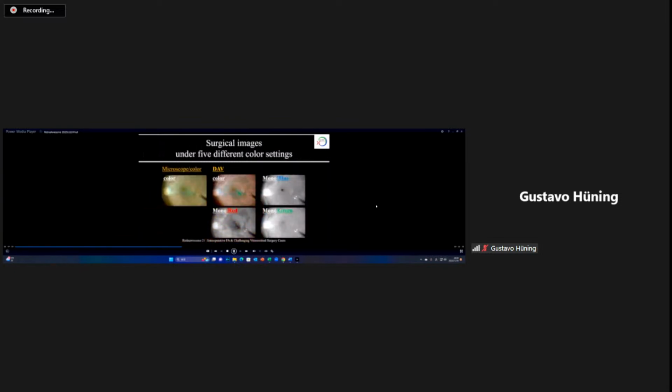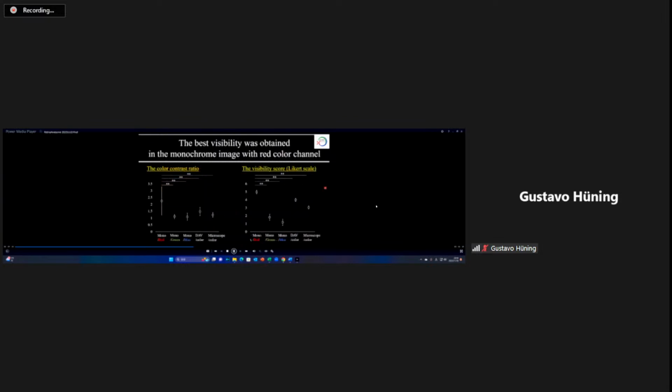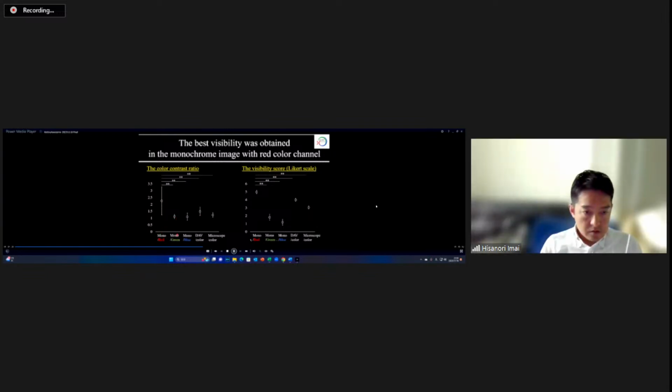So we compared the visibility of ILM between the normal color surgical image from a conventional microscope, the color image from DAB, and the monochrome image under red, blue, and green digital filters. As a result, both objective and subjective evaluations showed that the visibility of ILM in the monochrome image under the red digital filter was significantly better than the others.